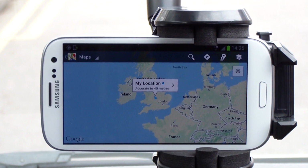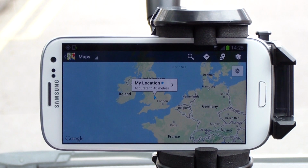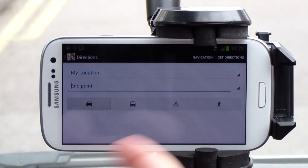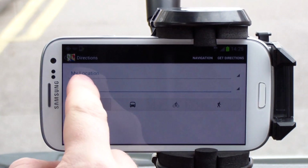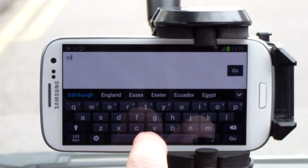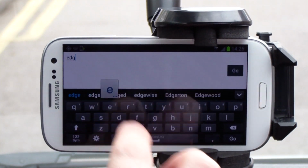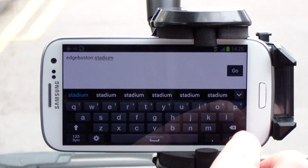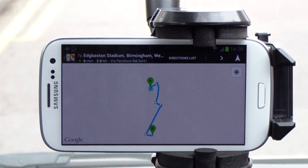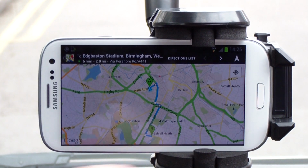The Samsung Galaxy S3 satellite navigation test. Instantly the Google Maps application found our current location, and then we entered the search term, deliberately using Edgbaston Stadium as opposed to the specific Edgbaston cricket ground, just to see how it would handle that difference. As you notice here, even when getting the stadium address incorrectly spelled, the application quickly found where we intended to go to, and it was accurate in that regard.